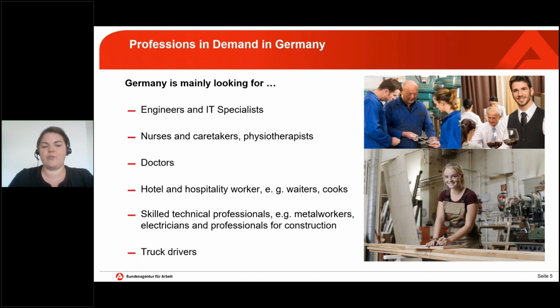And then skilled professionals in the technical field, that is metal workers, electricians, construction workers are in very high demand as well. And last but not least, we are also looking for truck and bus drivers. So if you do have the right driving license to drive a truck or a bus, we are also looking for you as well. Okay.